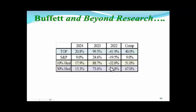Again, did we lose less in the down year than the market? The answer is yes. Did we make more than the market when we were 10% hedged in 2023? Yes, we did. Did we make more if we were 30% hedged? Yes, we did. We made 73.6% while the market was up 24.6%.